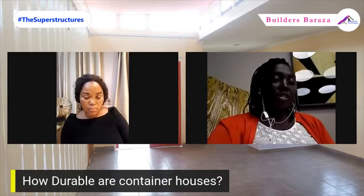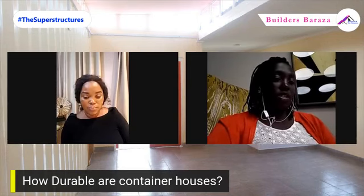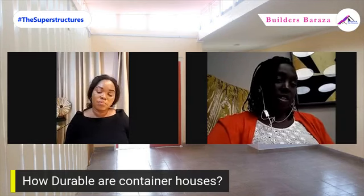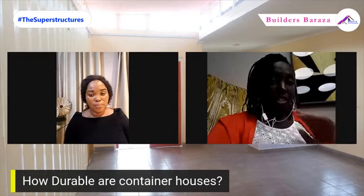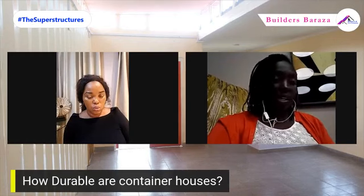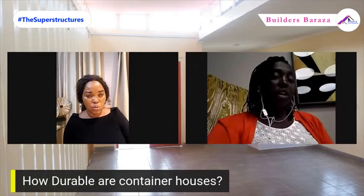So our estimation is done by the normal container lifespan. For a container, you can use it on sea, depending on how you use it, for say about 30 years. Once it is off sea, say on normal ground, normal climate, it can last up to 15 years with regular maintenance. It takes you 10 years to start worrying about maintenance. And by maintenance, I mean painting, rusts, and any other improvements you might need to do to your container. It's after the 10 to 15-year mark, depending on how you use it.